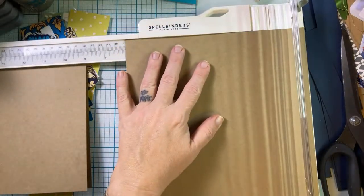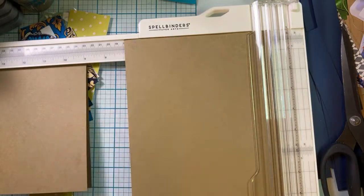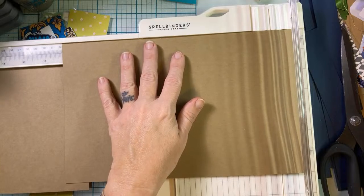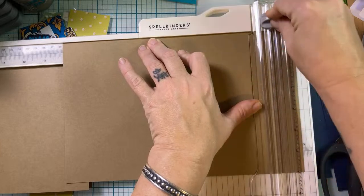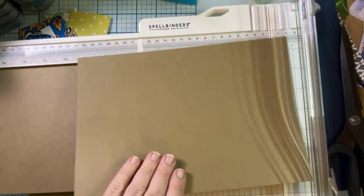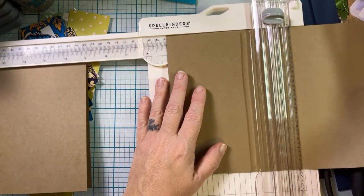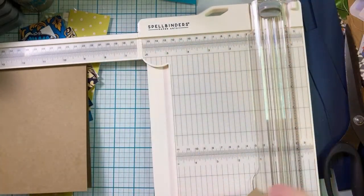All right, 2 card bases. Here we go. I like to put a handmade card in the orders. I'm trying. And I need more already. All right. We have 2 card bases. Let's go.